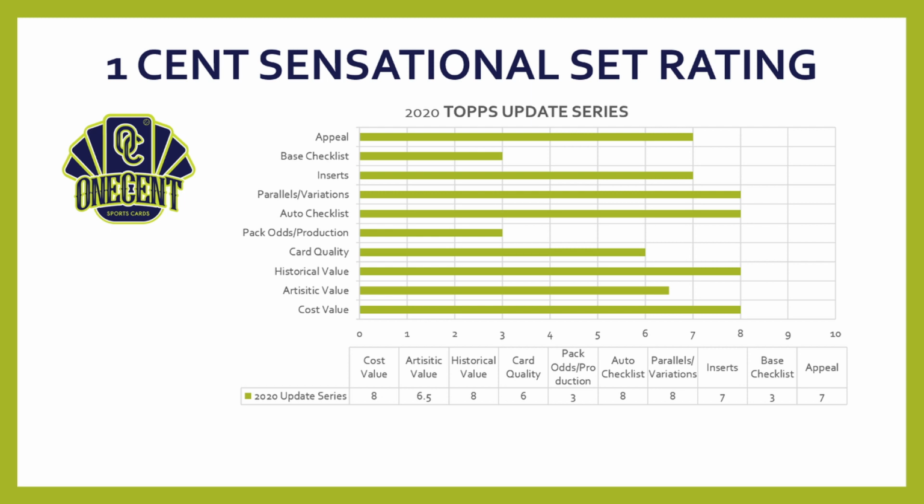First, appeal. I do think that the appeal of Topps Update, especially over the years, it's been around for a long time. I think the appeal of Topps Update is there. This year, I think it's going to pull back just a little bit because a lot of people know that with the pandemic, this is kind of an odd set with not a lot of quote unquote new. So normally I would say the appeal is like an 8, a 9, something like that, but I'm going to go ahead and pull it back and call it a 7.